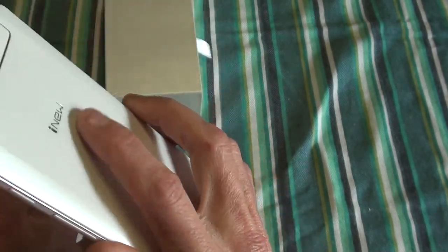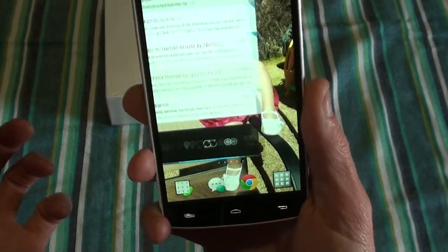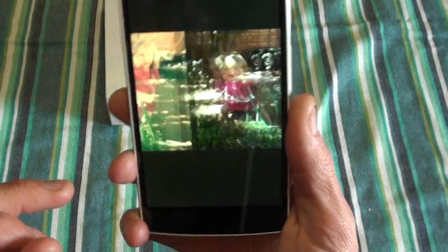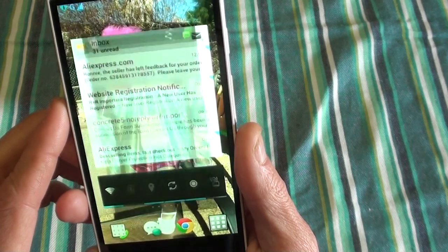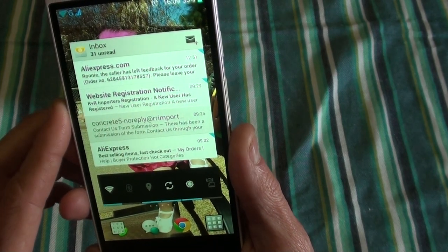If you swipe there, left, right, and if you're in an app or a web browser, then you can swipe up and down as well. Double tap or hold it.